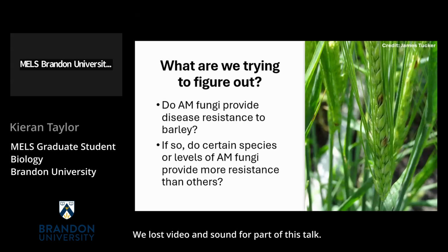So for my research, I wanted to answer two particular questions. Firstly, do these fungi provide disease resistance to barley, and in particular, disease resistance to Fusarium head blight, which is shown in this spike of barley here? And if so, does the species of fungi colonizing the roots of the plant matter when it comes to providing disease resistance? And does the level of fungal colonization on the roots also matter?